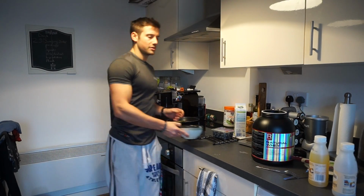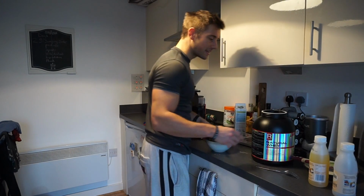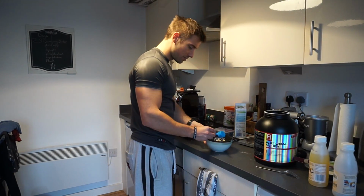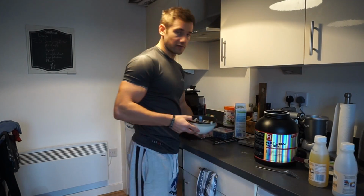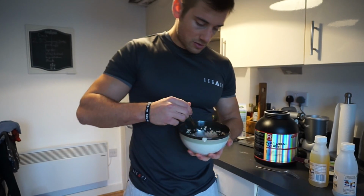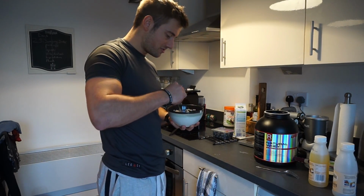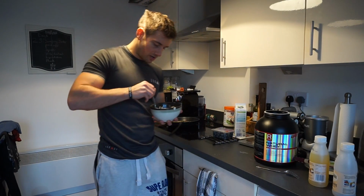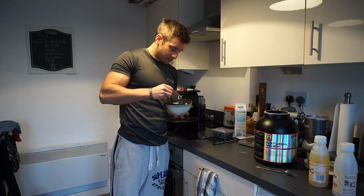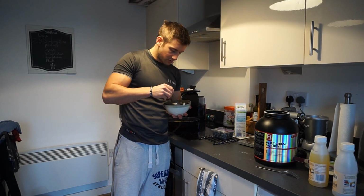Oats are done. So mix that around. That's it, give that a mix, and then I'm going to add 1 scoop of protein powder in there. Throw that in, and then give it another mix. There you go. Mix that around. So you can obviously use any flavour you like, but I love adding chocolate to my oats because then it's a nice chocolatey protes.